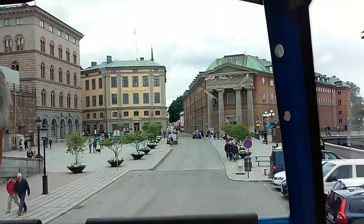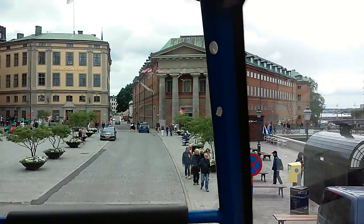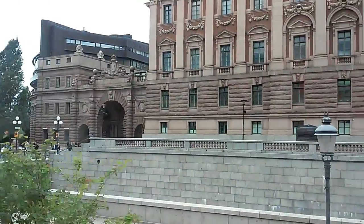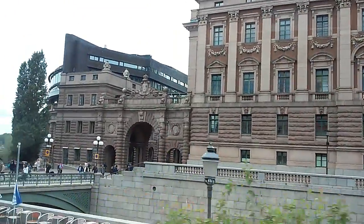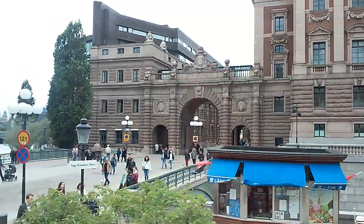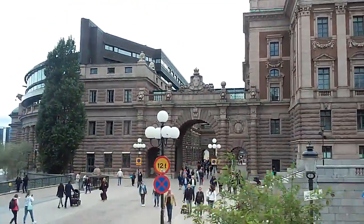It was here in Gamla Stan, the old town, that the city of Stockholm was founded. Today's city traces its roots back to the 13th century, when this small island acted as the boundary between the inland seas of the Baltic and Lake Mälaren.